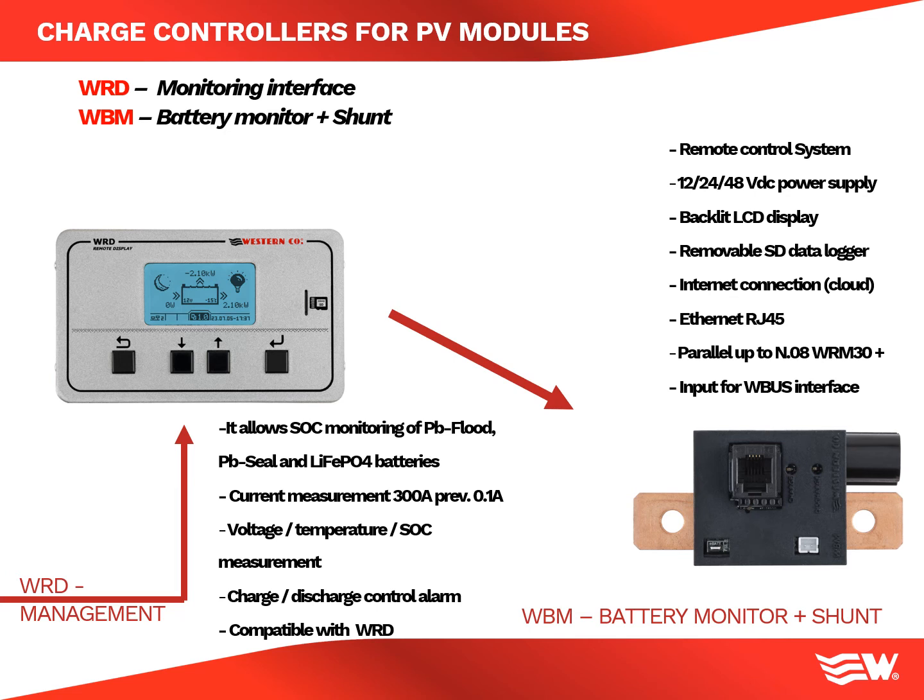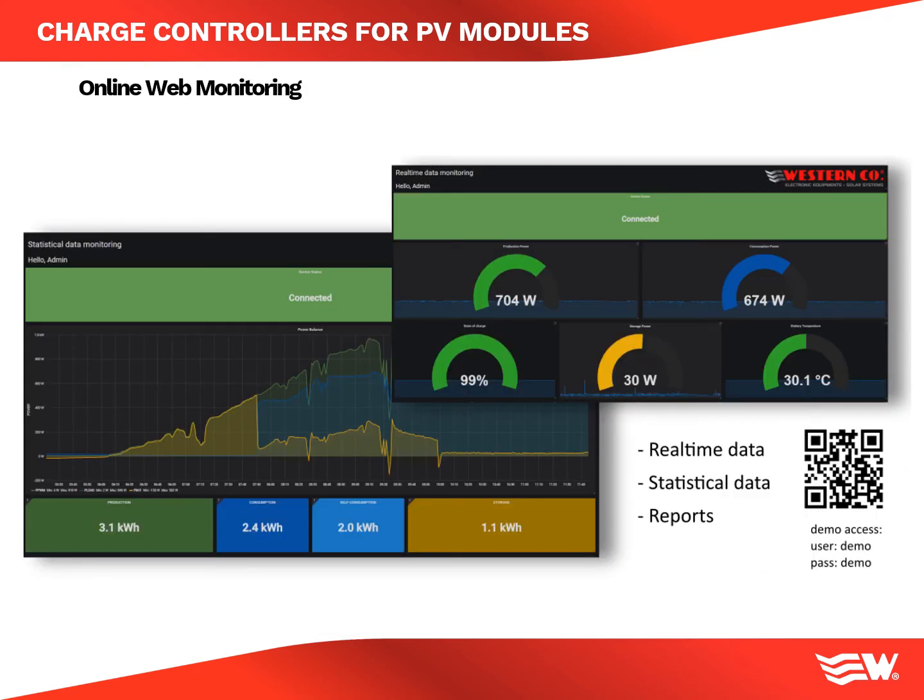With the Ethernet connection, it is possible to connect to the cloud internet so that both the data of the logger and all other functions become remote and accessible with the web interface of the VRM monitor portal. In our portal, you can see real-time data, statistic data, and reports of your system.